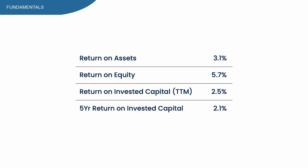Return on assets is sitting at 3.1%, which is a low number, even for a REIT. Return on equity looks a bit on the low side, and the most important number, return on invested capital, is sitting at 2.5%, which is again a low number, but it is slightly higher than the 5-year average, so that is something that I do like.